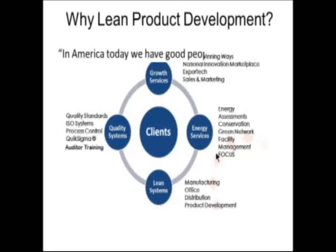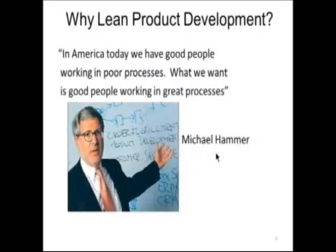To get started, let's talk a little bit about why we want to approach product development with some of the lean thinking techniques. And I really like this quote by Michael Hammer, who said, in America we have good people working in poor processes, and what we really need is good people working in great processes or exceptional processes. So we're going to talk about some of the techniques that we can use to accelerate the product development process.